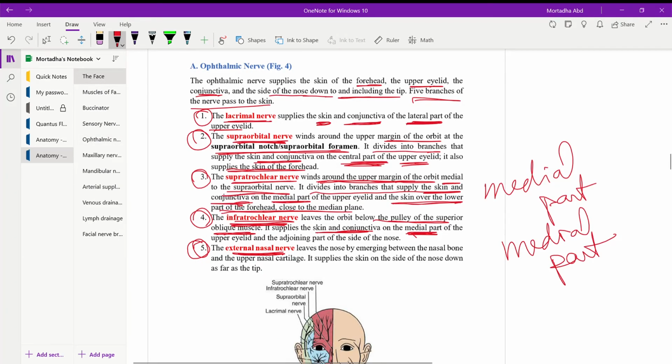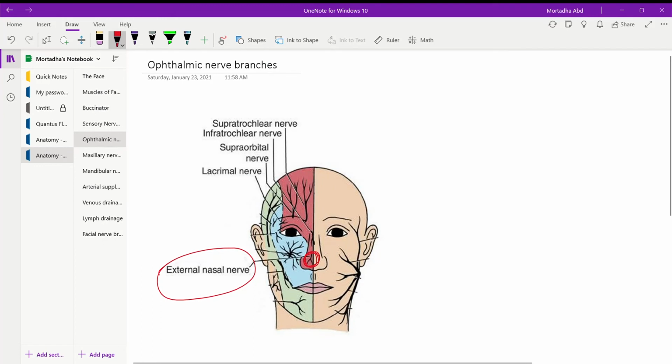External nasal nerve leaves the nose by emerging between the nasal bone and the upper nasal cartilage. لهذا السبب هم من راسميه هنا بهاي الجهة، لأن هنا ينتهي عظم الأنف ومن هنا يبدي الكارتلج، الغضروف مال الأنف. فالإكسترنال نيزل يطلع ما بين النيزل بون والنيزل كارتلج.